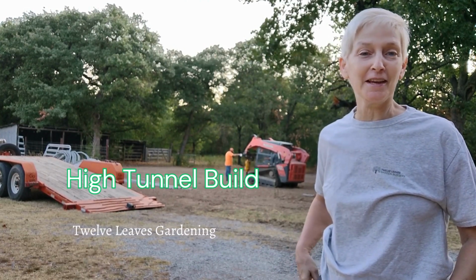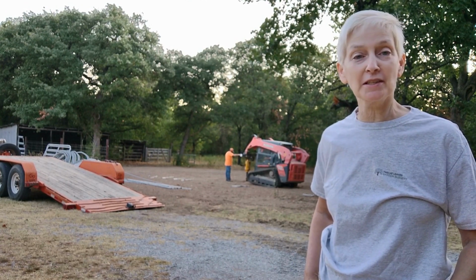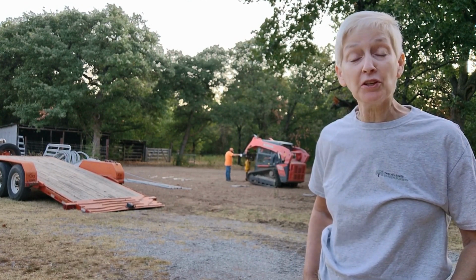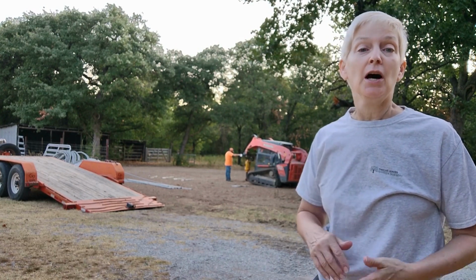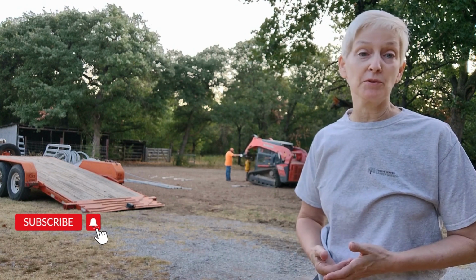Well, here we are on day 2. It wasn't expected to go like this, but after they dug down about 2 feet, and they've got to go about 3, they hit hard packed clay, and we haven't had rain so long that was it.